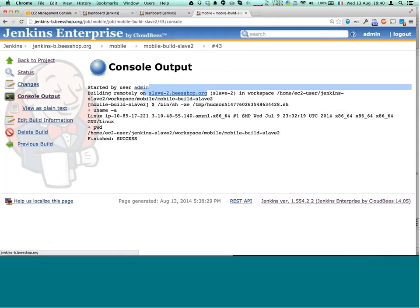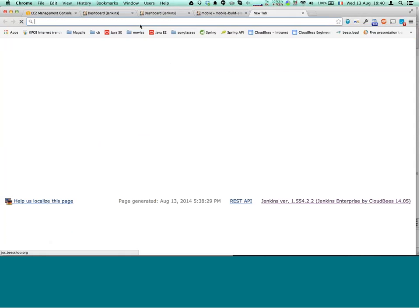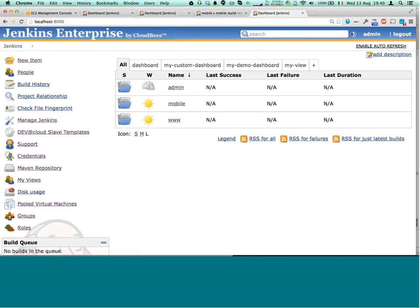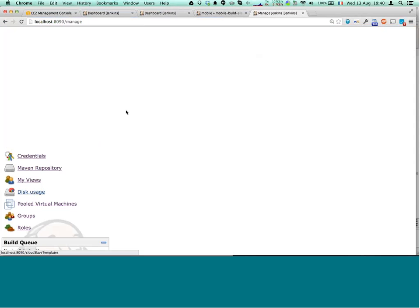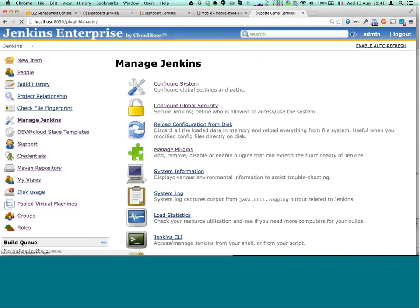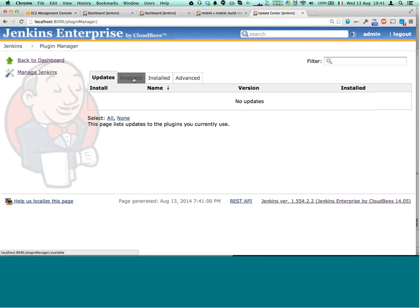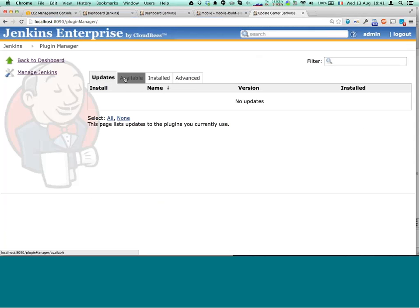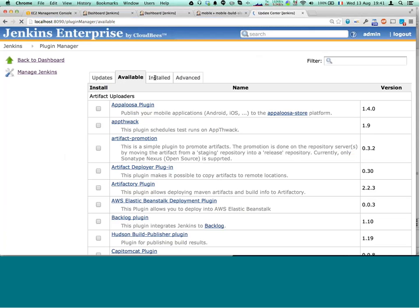where we update the plugins. Let me go to Manage Jenkins. So when you go on Manage Plugins, you can see, yeah, I updated all my plugins before the demo, but you see what plugins are available for update, what is available, what is installed.